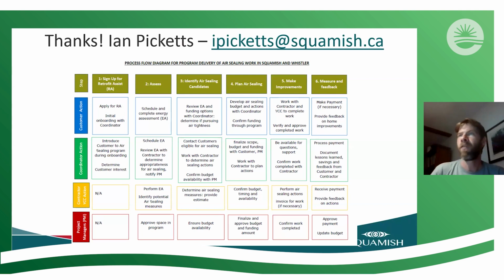Just for your reference, here's the process flow diagram. You probably can't read this, but if the slides are shared, you might be able to look through it. With this, I will pass it over to Youth Climate Corps, who will go into a lot more detail about what is actually being done. My email is on the slide. Please get in touch if you have further questions.